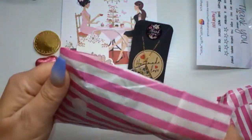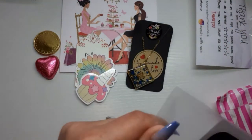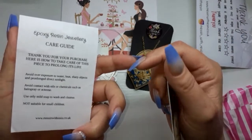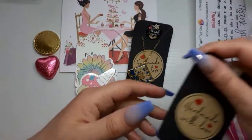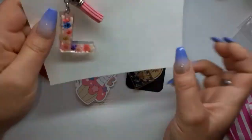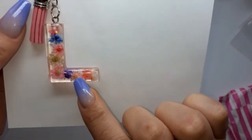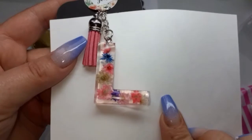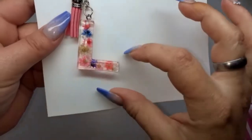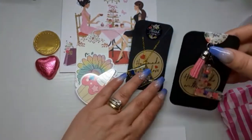Then we have this one. Again, this is beautiful, absolutely beautiful. I love that it also comes with a care guide. Again, handmade. These are all handmade, obviously, from resin. Look, it's a key ring. Look how beautiful that is. Can you see it properly? So pretty. Love that so much. Thank you so much, April.